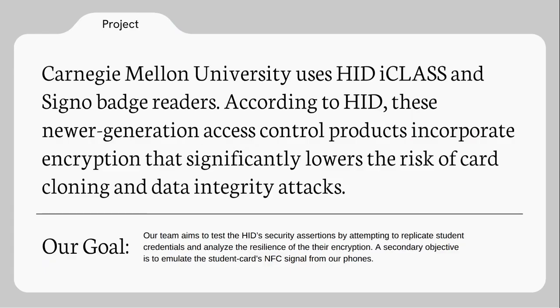Our project is that CMU uses HID iClass SE and Signo badge readers. According to HID, these newer generation access control products incorporate encryption that significantly lowers the risk of card cloning and data integrity attacks. Our goal is to test HID's security assertions by attempting to replicate student credentials and analyze the resilience of their encryption. Our secondary objective is to then emulate the student's NFC signal from our phones.